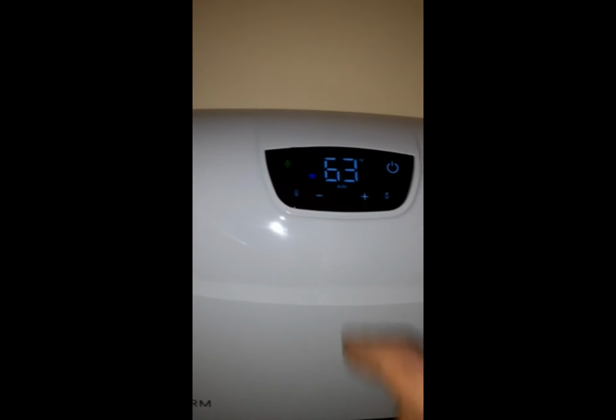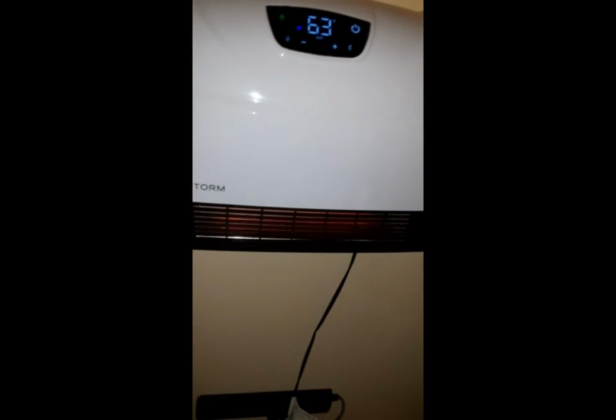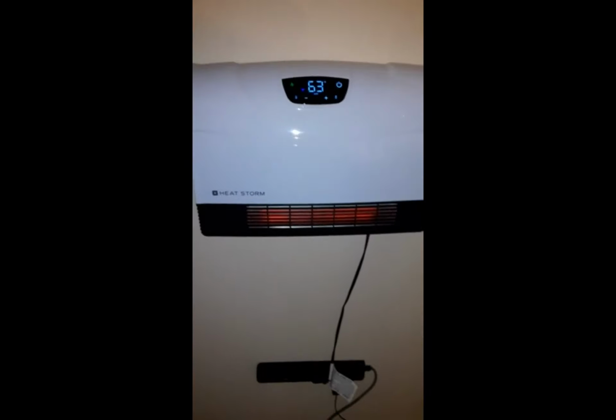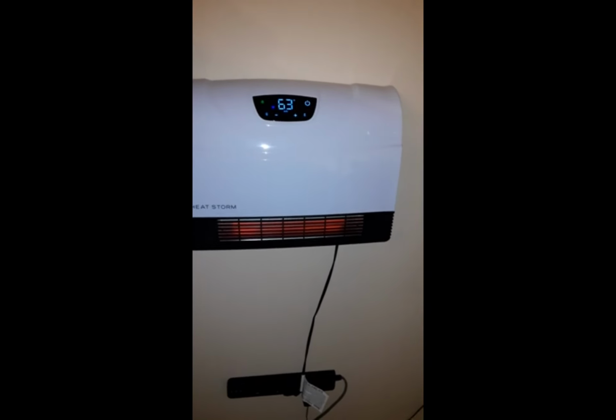Like I said, it has the Wi-Fi setup. It also comes with a remote control, which you can use to control it. Well, all I can say is that I have no complaints with this unit. It works really great, and it does what I need it to do.